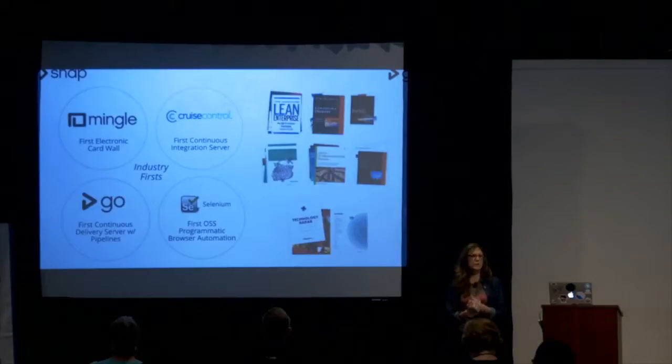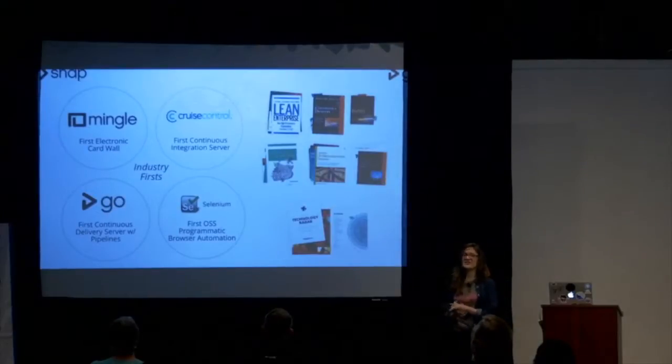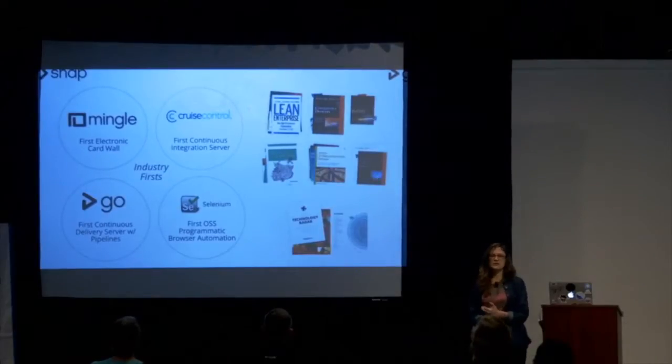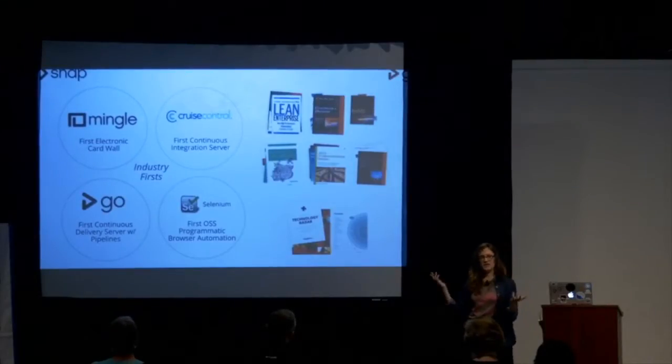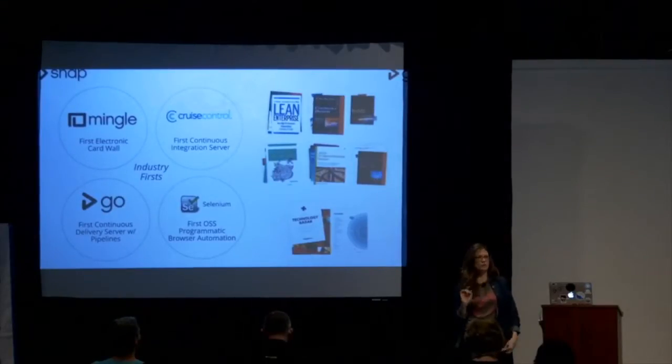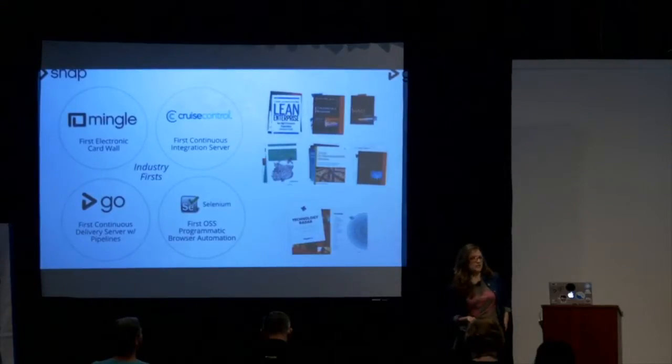Selenium was actually built by a bunch of ThoughtWorkers when they were at ThoughtWorks. Cruise Control was the first continuous integration server, built again by a bunch of ThoughtWorkers. And then we also have some products that were built by the organization. The first electronic card wall was Mingle. And right now we have the first continuous delivery server, which is Go.